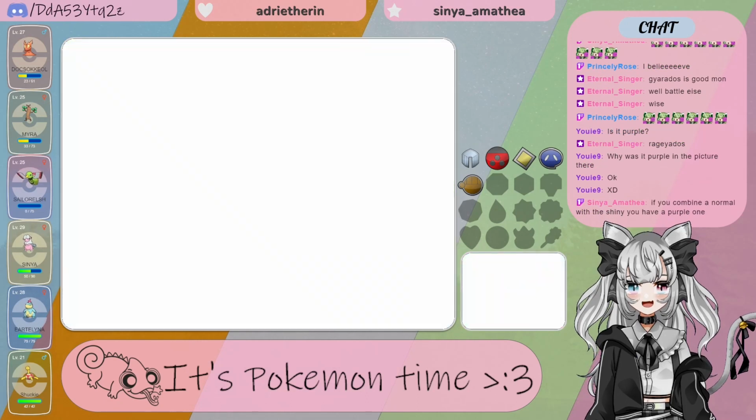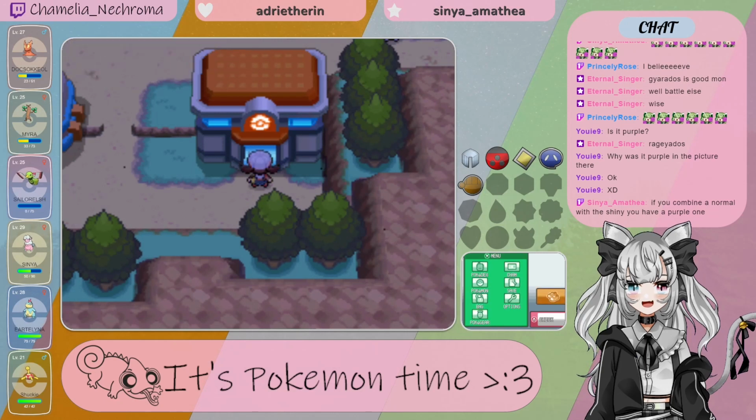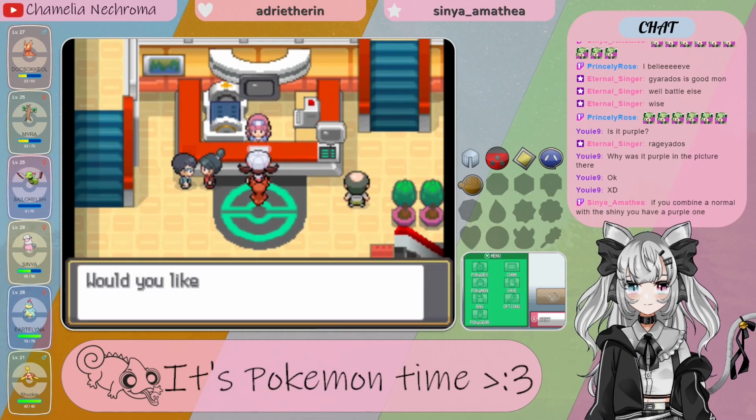If you combine a normal with a shiny, you have a purple one. Ooh, I see. So in previous gyms, I had a blue Gyarados that I named Alex. So if we breed Alex and Yui, it'll be purple. It's perfect.